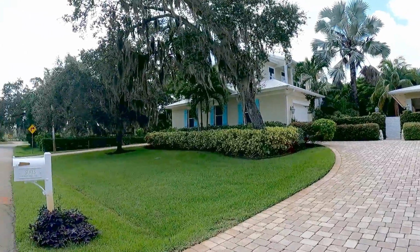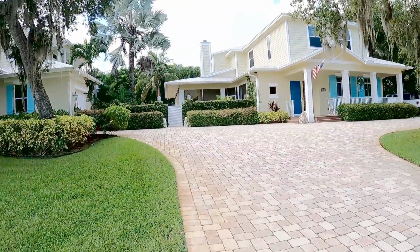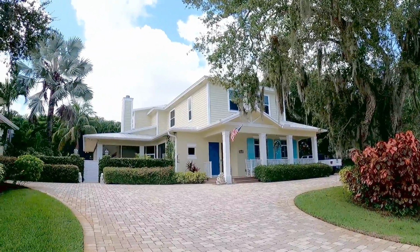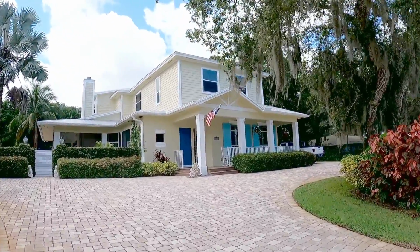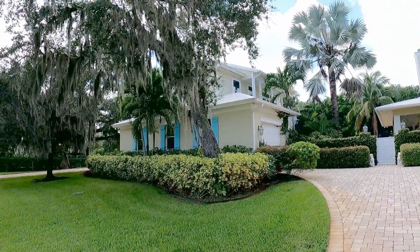Here we have the front of the house. You do have 3 separate driveways for the home. You have one here, one right here. It is a U-shape, and then one on the other side of the home here. You can see the home is a stately Key West style home. This is the main residence with 4 bedrooms, 4 bathrooms. And here is the carriage house, which has 3 bedrooms and the garage.